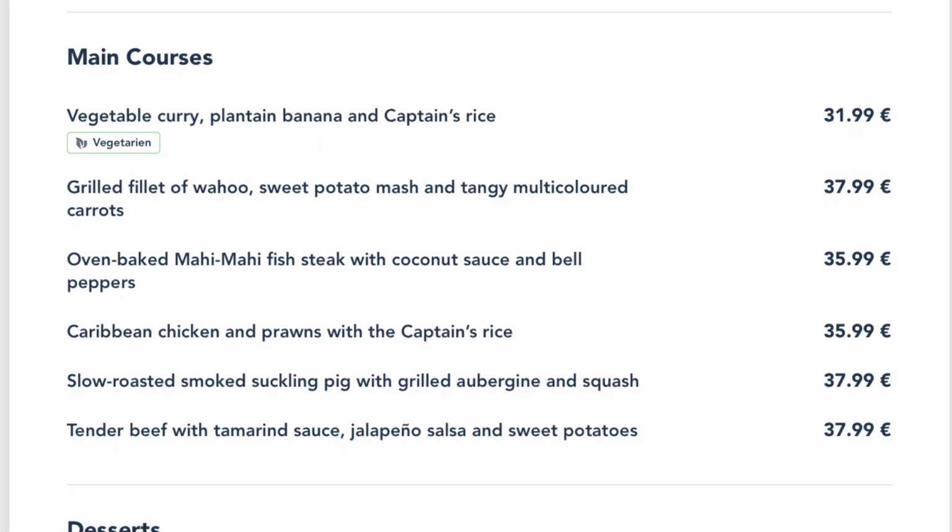Moving on to the main courses, you can see there's only one vegetarian option, and that is the vegetable curry, plantain, banana, and captain's rice. Marcus ordered the slow roasted smoked suckling pig with grilled aubergine and squash.